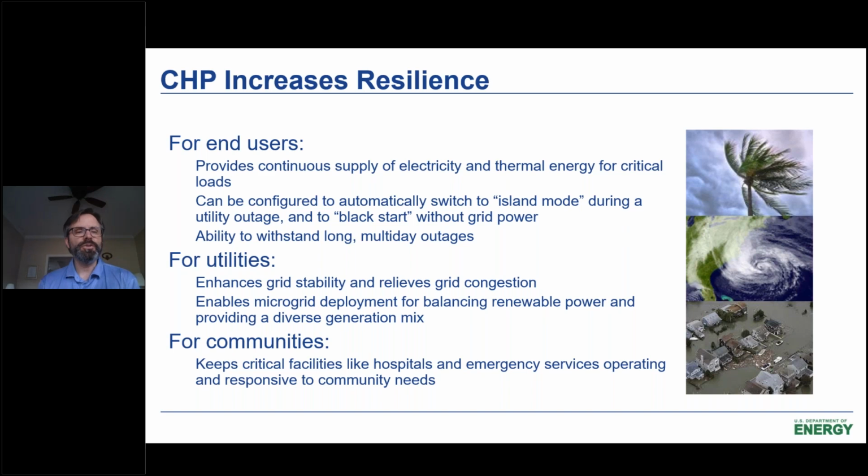For utilities, we kind of covered this. Of course, it helps with grid congestion and grid stability, but it also helps maintain the power supply, ensuring that some of your critical customers are online during major winter, hurricane, flooding, or extreme heat events, etc. And for communities, the resilience benefit comes from making sure your critical infrastructure stays online and those first responders can continue to operate during these major outage events. If we go to the next slide.